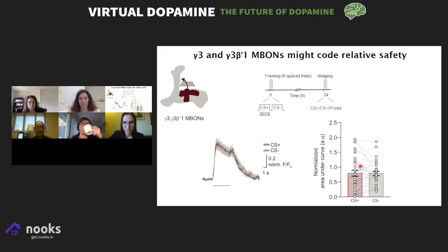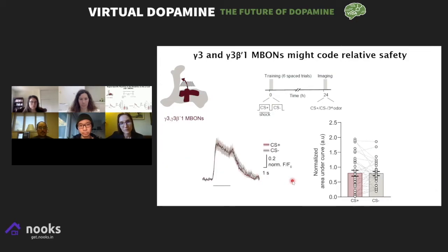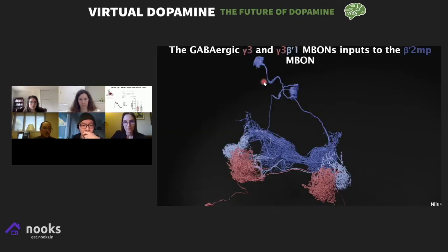So meaning that if one of the plasticities is strongly depressed in comparison to the other, imagine the beta prime 1 is strongly depressed to the CS minus, this would toggle the neuron to be more depressed to the CS minus in comparison to the CS plus. So this is an interesting observation, that this M1 seems to be coding relative safety.